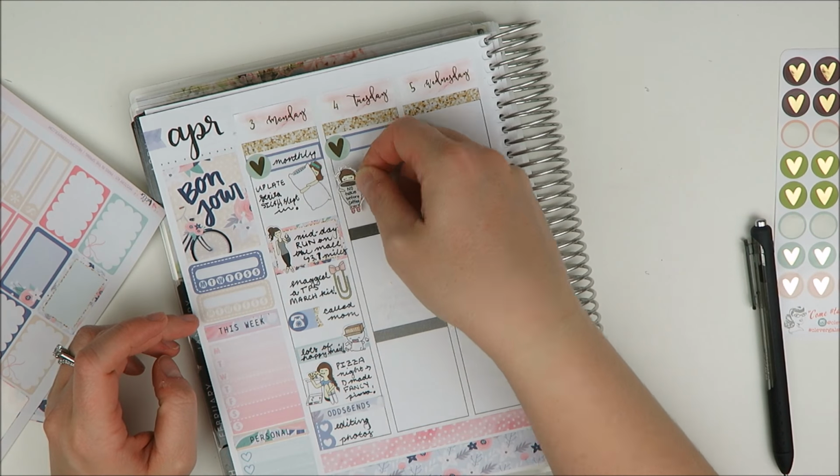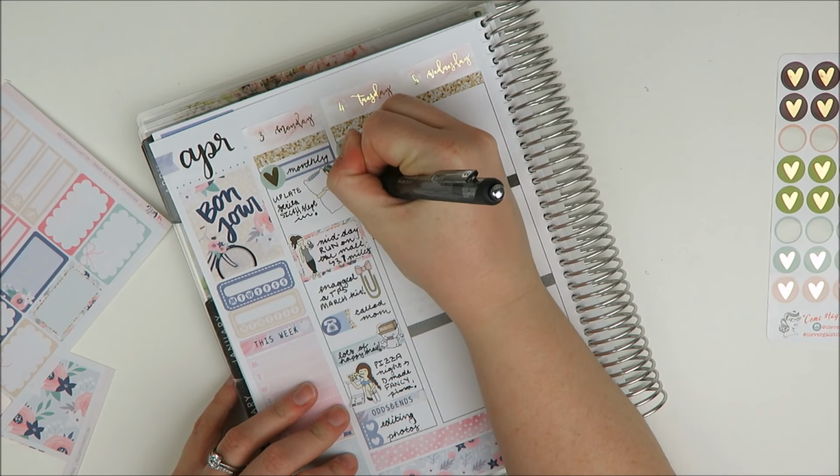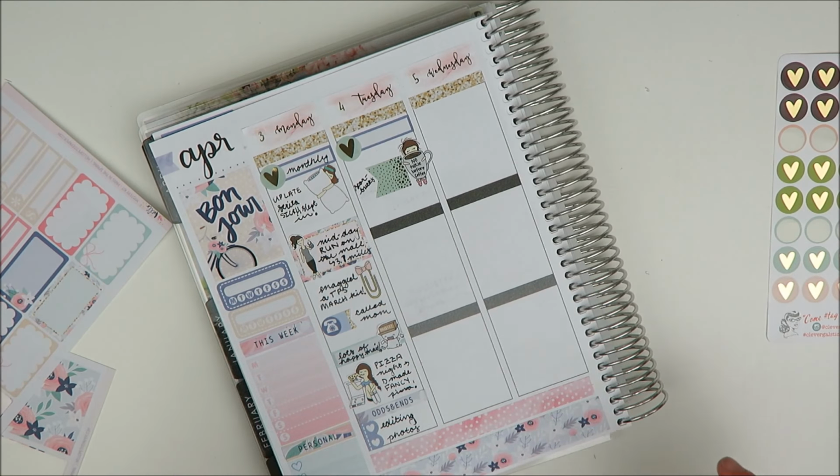We had a fun pizza night together, and then I just put that little odds and ends and cut down one of the scalloped heart checklists at the bottom for my YouTube tasks.